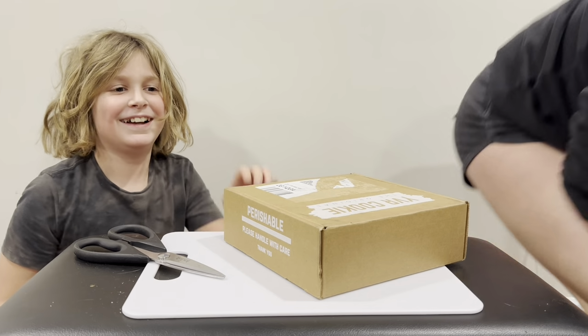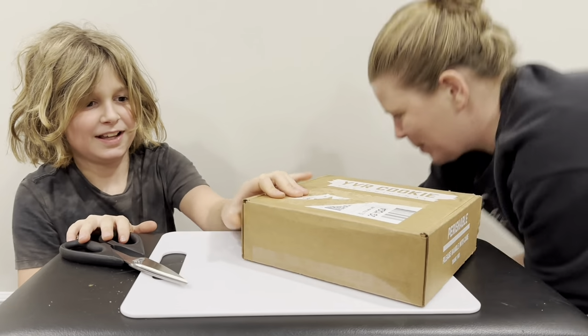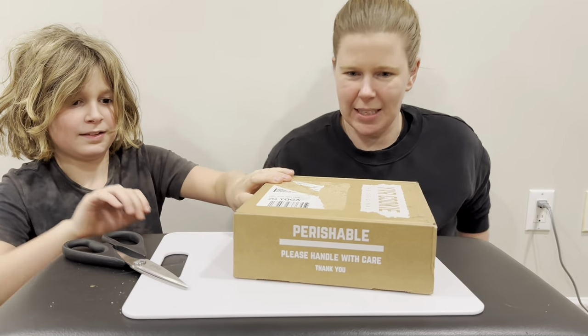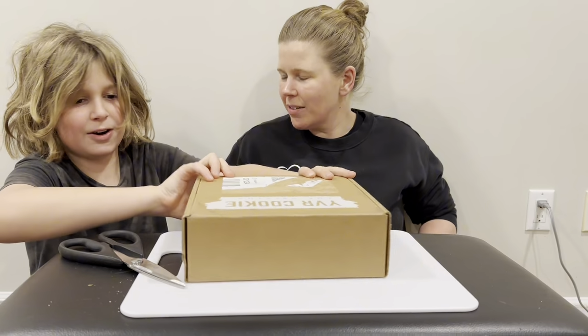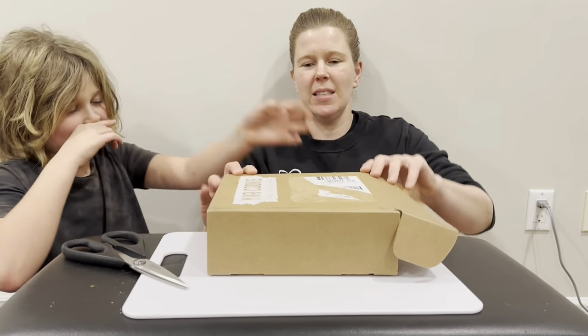We are sitting on the living room floor because it's dark outside and it's better light here, so don't mind us sitting here on the floor. This? I think it's this side. This is a heavy box.